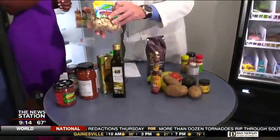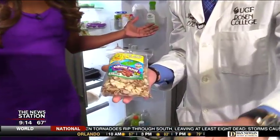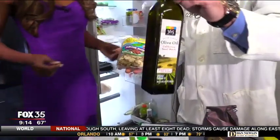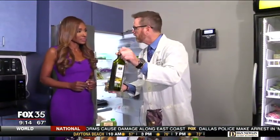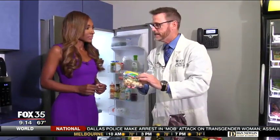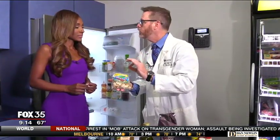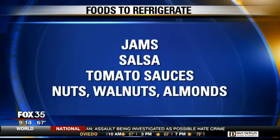Nuts. I don't think that lasts forever. No, nuts go rancid. They have oils in them. It's the same problem with other oils. If you put nut oils or olive oil into a refrigerator, it helps prolong the shelf life, but it's going to go bad because the oil will go rancid. So even in the refrigerator, they do not last forever.